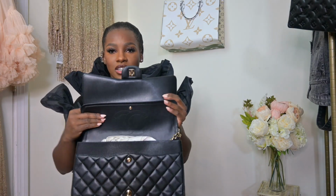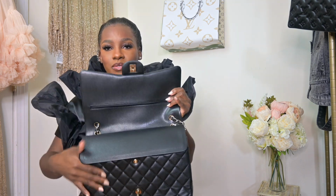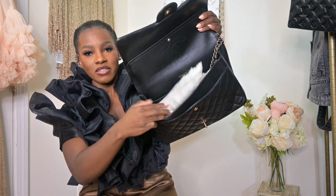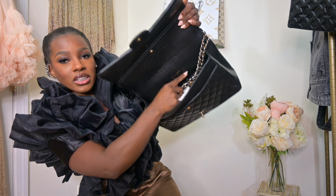The inside looks like this, has a double flap. This is also another compartment. It has a zipper here. I'm not gonna unzip it though. Double flap with the Chanel C's right here. It has a pocket here. I have the stuffing in it to hold its shape, of course. And then there's like 2 pockets there and like 2 pencil pockets there. And this bag is like super deep. I can fit a lot.